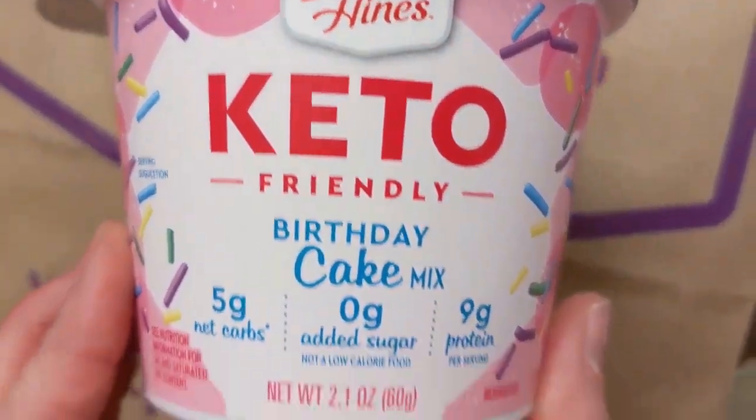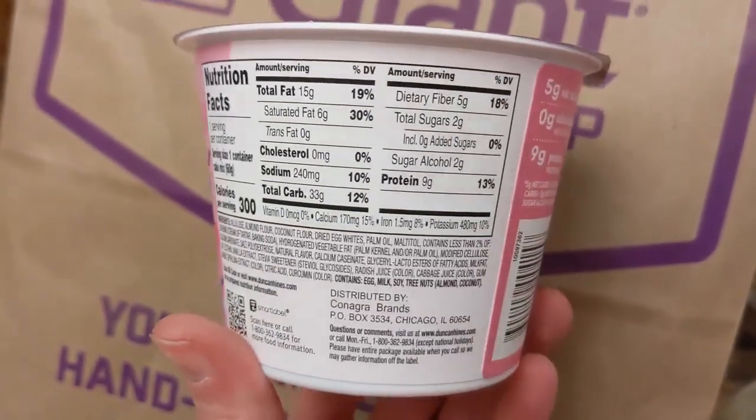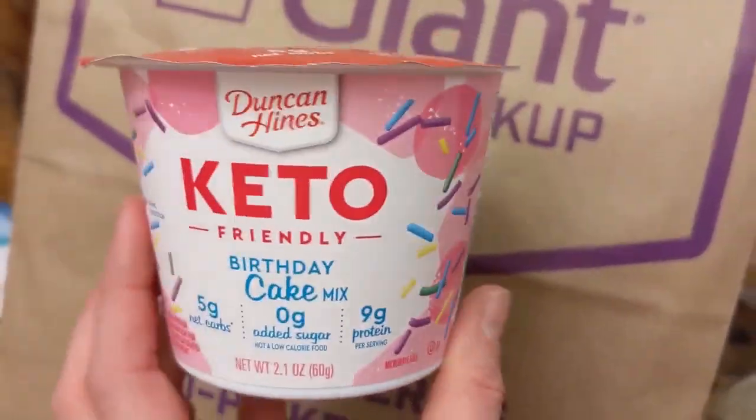These things, they're from Duncan Hines. I don't know if it's good marketing or not. I haven't had them yet, but I wanted to buy them and see. It's birthday cake. It's literally a keto mug cake. It says 5 net carbs, 9 grams of protein, Duncan Hines. It's keto in one of these things.